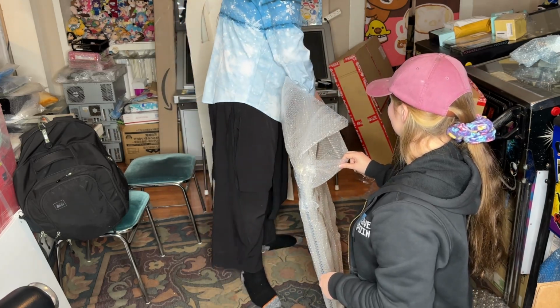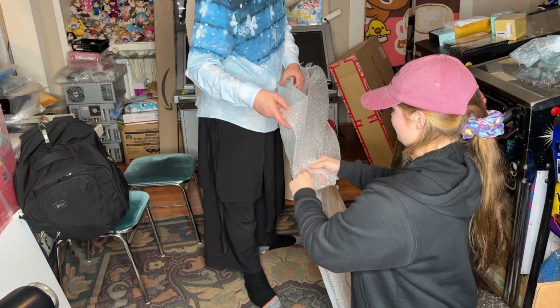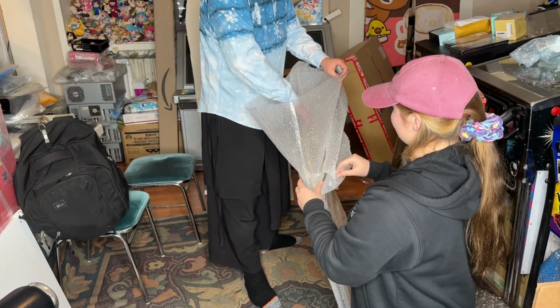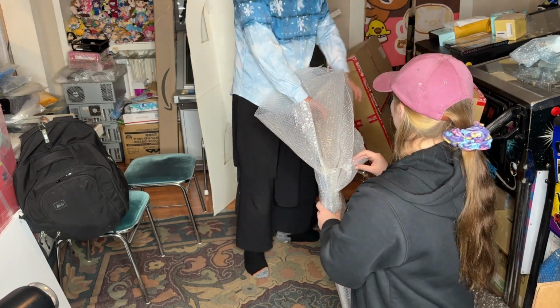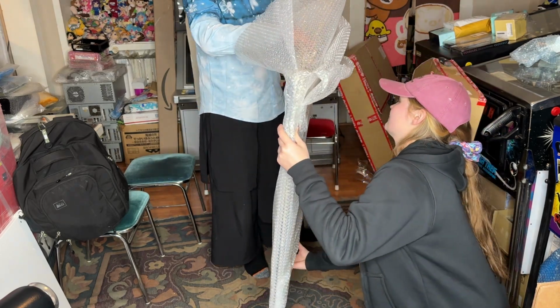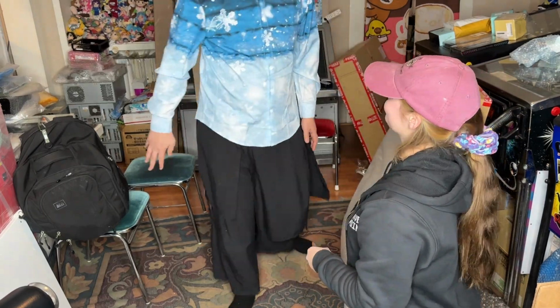So I don't really want to unpack this too much, but I'd like to pack it back up. But I should get it out. And yeah, that looks like Concoy. So I'm pretty sure I have this one because this is sitting by the, you know what, whatever, we're going to have a little adventure.